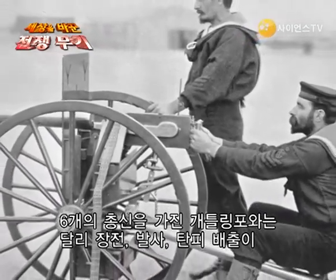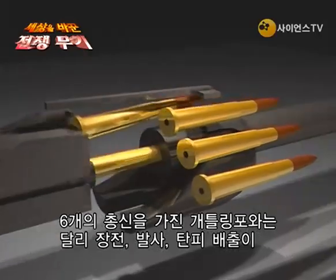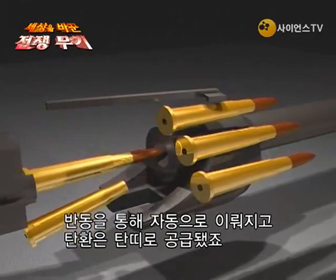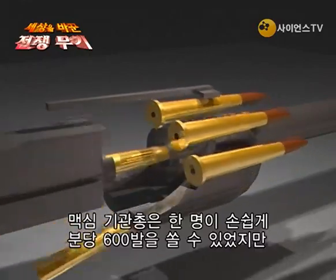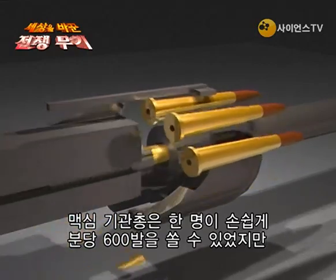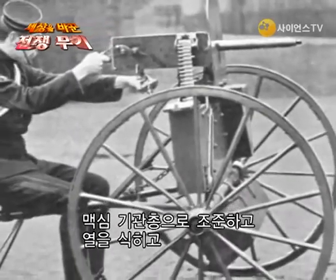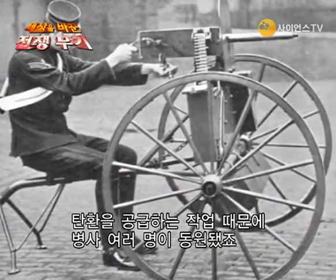Unlike the Gatling hand crank system, the Maxim gun utilized the recoil energy of the gun to actuate the mechanism, ejecting the spent round and loading a fresh round from a belt threaded with rounds. The Maxim could fire up to 600 rounds per minute and be operated by one man. However, it usually required a team of men to position the gun and keep it water-cooled and fed sufficient quantities of ammunition.